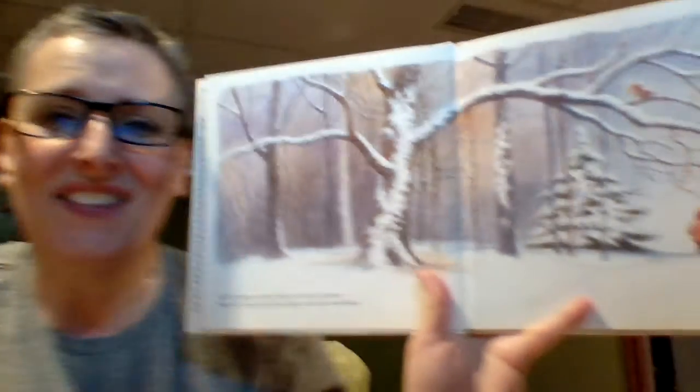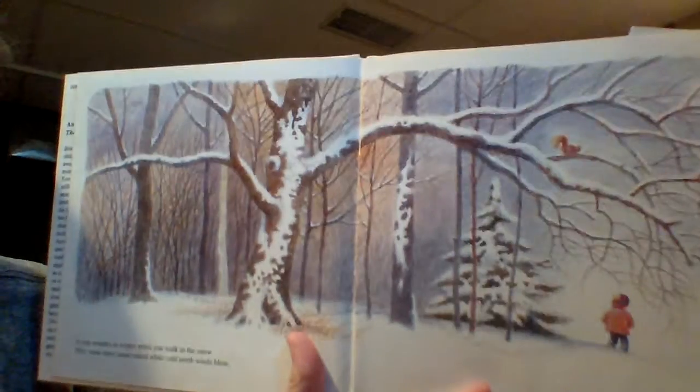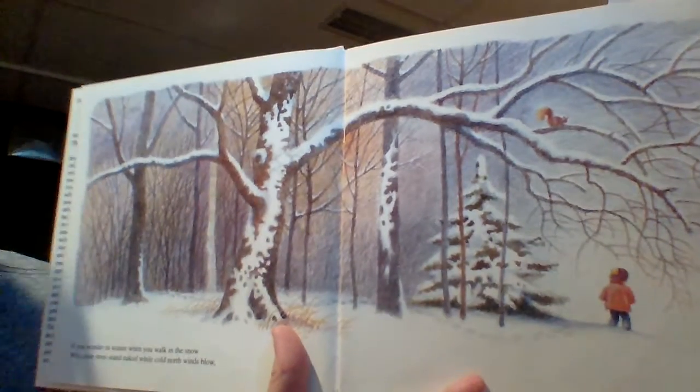There is no call number on this book or barcode labeled for me to show you because it's one of Mrs. Nielsen's books from a long time ago. So let's see if I can figure out how to get my page all the way in there. Okay, there we go. Oh, it's a winter scene, boys and girls.